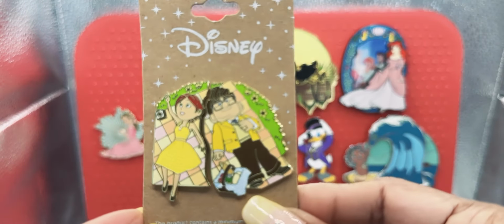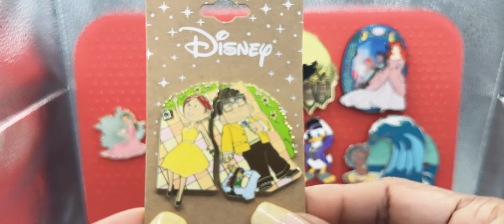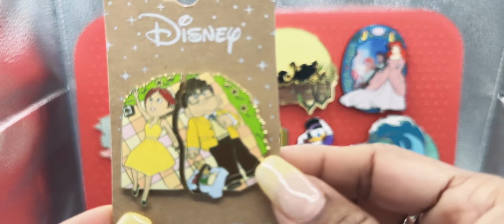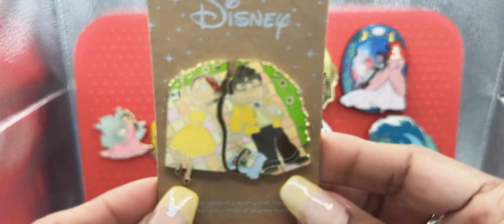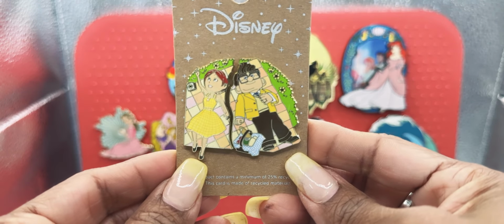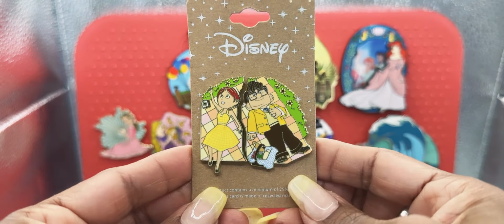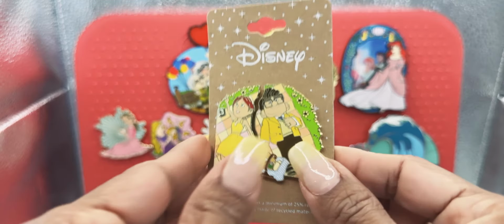Next pin is of Carl and Ellie, and they're at a picnic. And you see right here, they're looking up at the sky. He's got his picnic basket here. She's got a beautiful little yellow dress on, and he's matching her with his yellow jacket. And it's a very stunning pin. I don't know if you can see it better like that. You see her camera there. And I love the cutout of her legs here, her feet. And it's 2 pins in one.